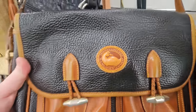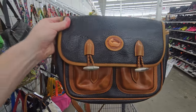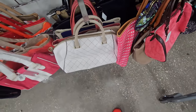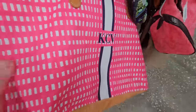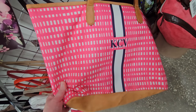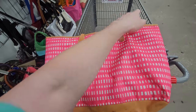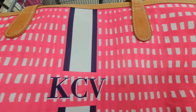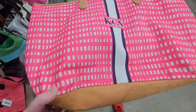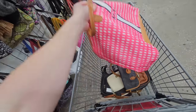Another vintage Dooney. We may have to get it. Look at that, y'all. Oh, I like the leather straps on this one. KCV. What is KCV, y'all? Great stitching. The outside looks good. The inside says Barrington. What is that? I don't know. We're gonna have to check it out.